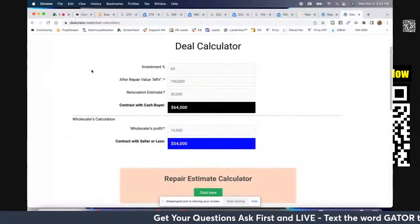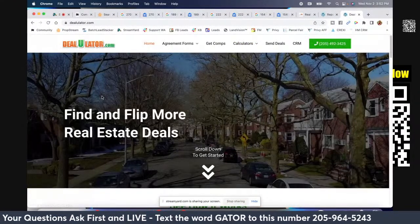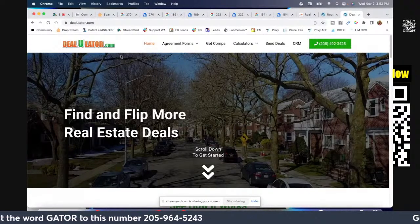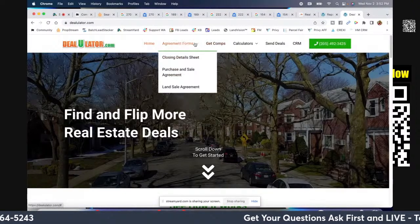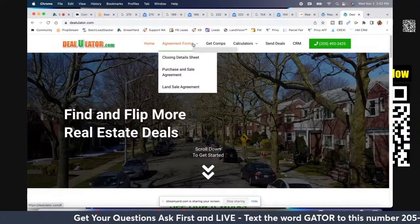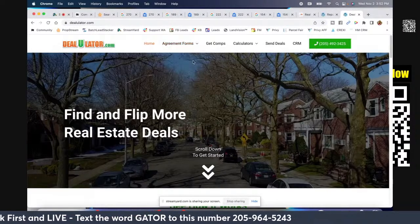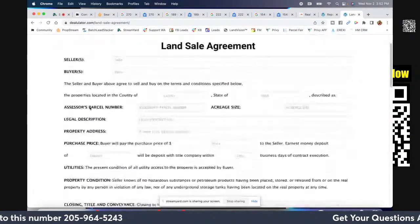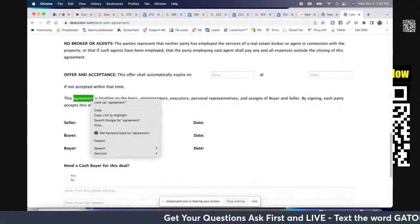So what you'll do is go to diglater.com. I think I've got a code for land. You can simply go to diglater.com under agreement forms. If you're on your smartphone, it'll probably be in the top right-hand corner, the three little bars. You select that, go to agreement forms, and then it says land sale agreement. Boom, there it is. I also have a video on how to fill it out, but it's just filling in the blanks in reality.